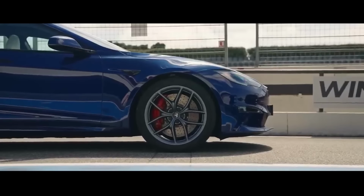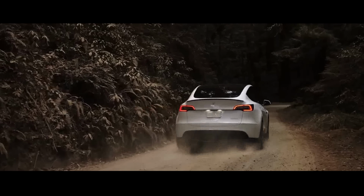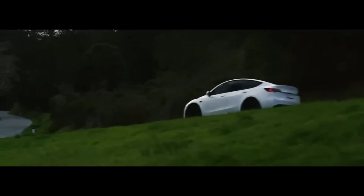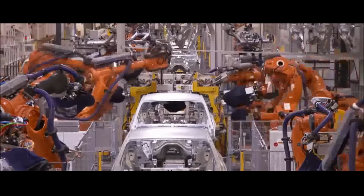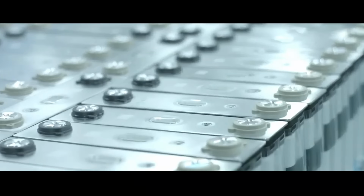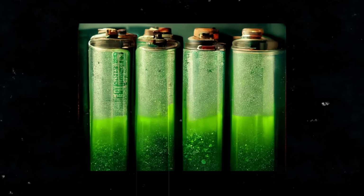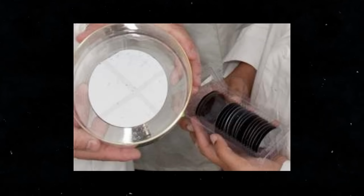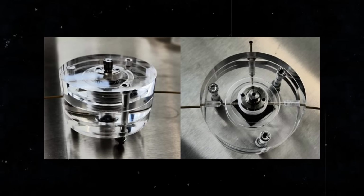Tesla, as we know, is always at the forefront of innovation when it comes to electric vehicles. They're constantly looking for ways to improve the performance and efficiency of their cars, and the adoption of silicon anode batteries is just another example of that. Silicon anode batteries have incredible energy density, which means they can store more energy in a smaller space. This translates to greater range for Tesla vehicles, which is a huge advantage for drivers who are always on the move. Moreover, these batteries can also help reduce production costs for Tesla.